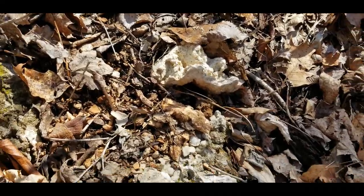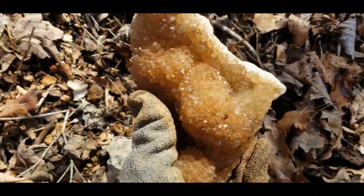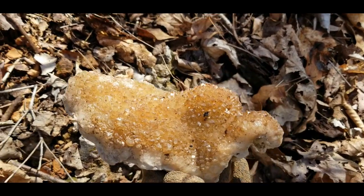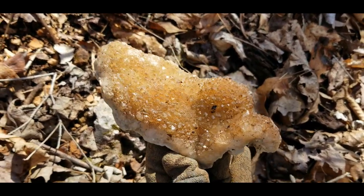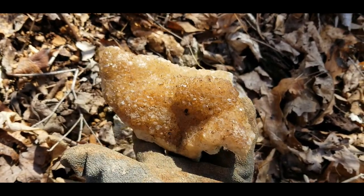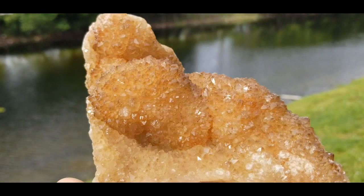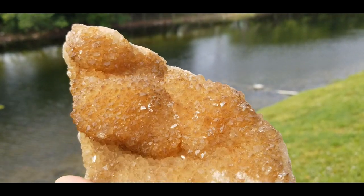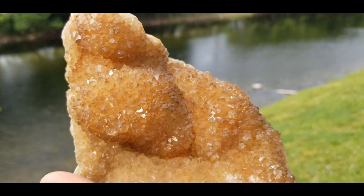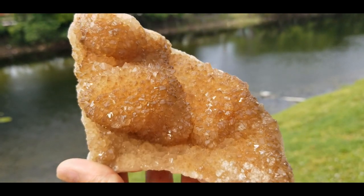Wanted to show you this nice piece that kind of makes me say, wow. Look at that color. That's a beauty. Coming home. Gorgeous, two-tone, light smoky, amazing. Can't believe it's just upside down in the dirt. How many people walked over it? Say what?